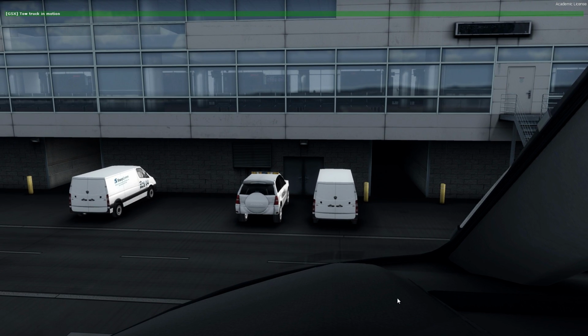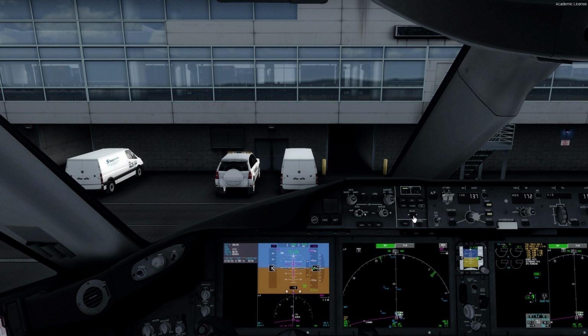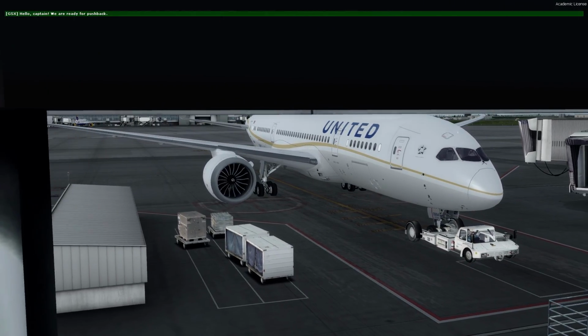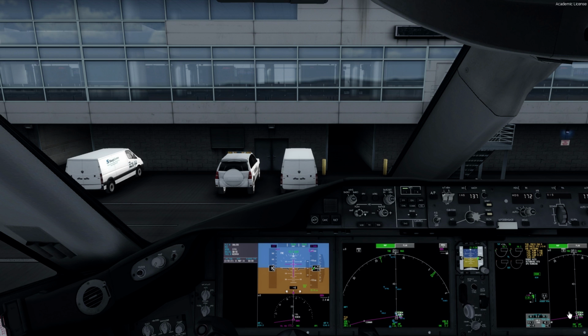The immersion is fantastic on this aircraft. I'll show you in just a few moments. There's a few things that are absolutely brilliant. United 1104. All the displays and stuff as well in this aircraft are customizable. You can put whatever you want, wherever you want. Just waiting for some apron traffic while the tug's in position. Look how beautiful this bird really is. Brake on, please. Parking brake's already on, we don't have to worry about that.